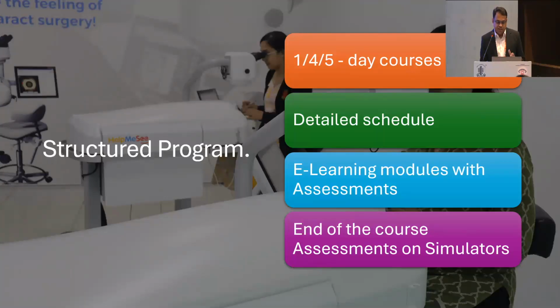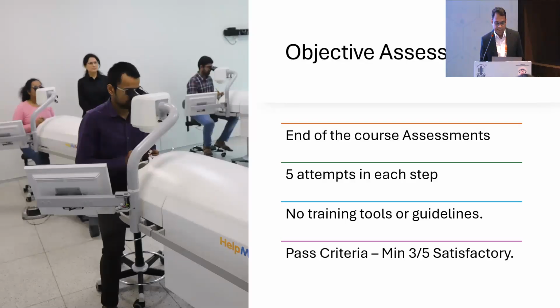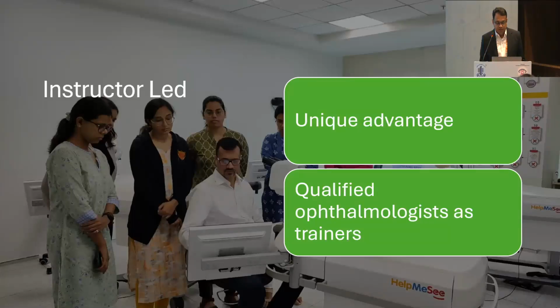And as I said, at the end of the training, we do assess how well the trainees are working on the simulator. So we make them do 5 attempts, and out of those 5 attempts, they have to show at least 3 satisfactory attempts. The training tools and guidelines that we used during the training, we don't allow them to use. The pass criteria, as I said, is 3 out of 5 satisfactory attempts. So it is instructor-led. We always have ophthalmologists around to guide the trainee and to correct their mistakes.